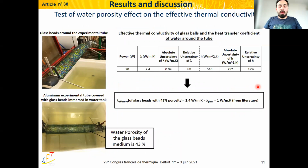After the previous measurement, the effect of water circulation in the open pores of the biofouling on the effective thermal conductivity is checked. For this purpose, a cluster of glass beads is implemented around the experimental tube and maintained using a steel nut, as shown in the top figure on the left. The measured porosity of the glass medium is about 43%, and its measured effective thermal conductivity was found equal to 2.4 watt per meter Kelvin, which is higher than the thermal conductivity of water and of the glass itself.